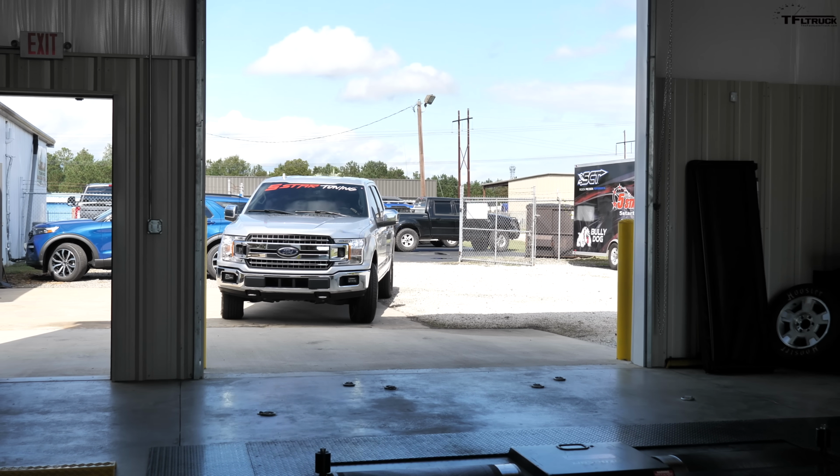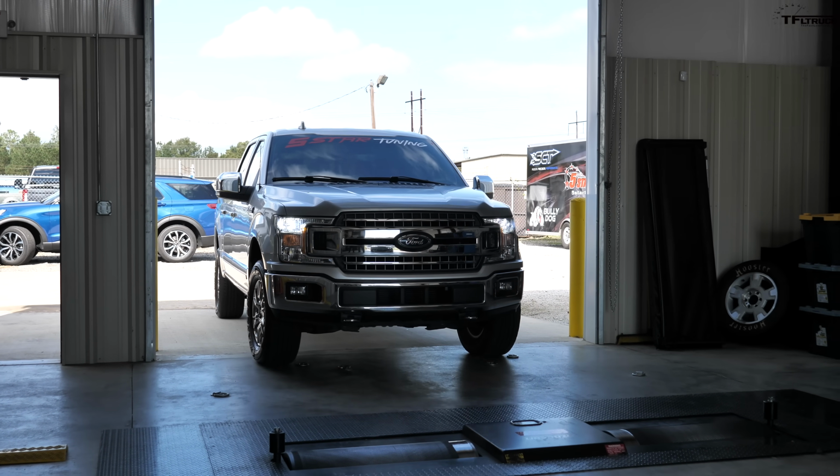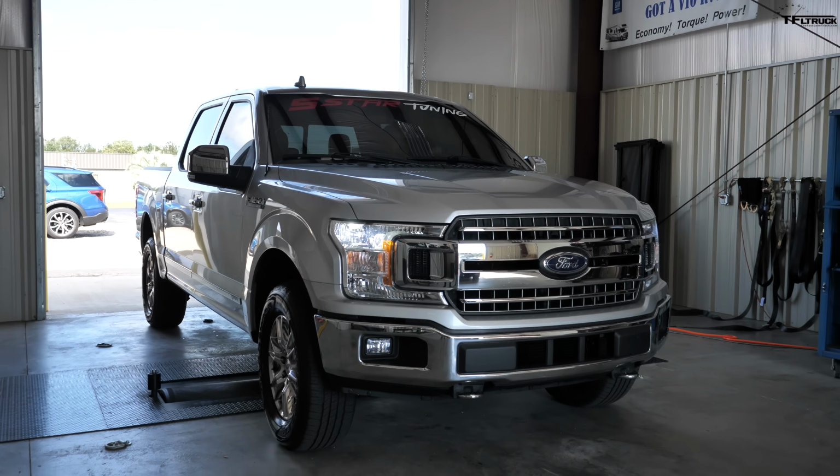The beast is coming in, but it basically looks like a standard F-150. Nothing much special. Actually, nothing really special about it from the outside.